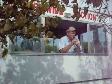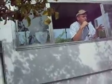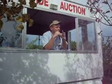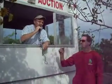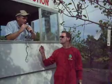And the loadout procedure will go like this. As soon as you get through making your purchases, you'll go down and pay the girls in the office. And then, where do they go to, Ron? He can tell them. This is Ron Keith. He's the owner of Instant Shade, and he can tell how the loadout and everything goes.